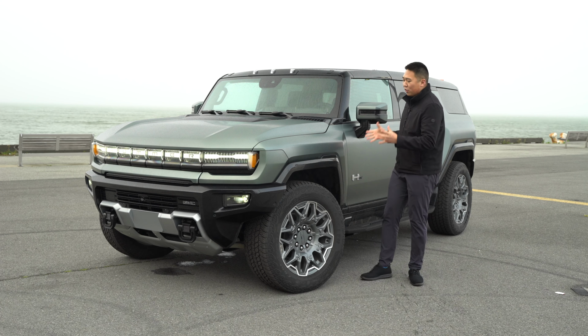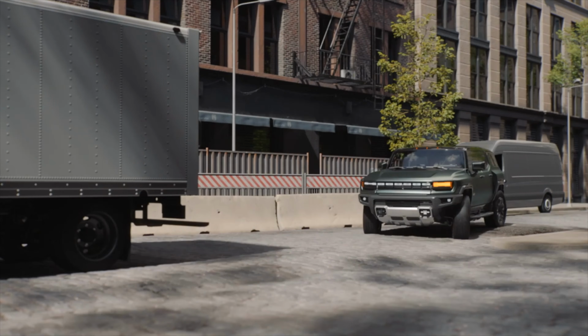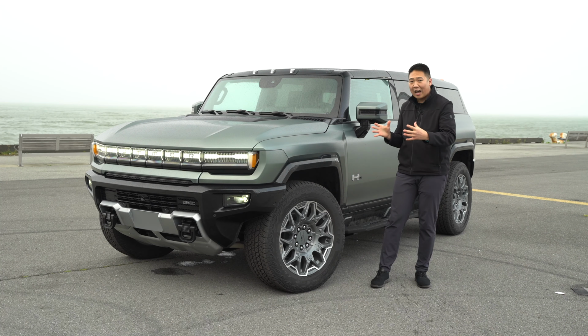From the ground up, these were designed together, and the SUV is smaller, a bit more maneuverable, a bit more nimble, and has some better capabilities in terms of off-road breakover angles because of the size difference.